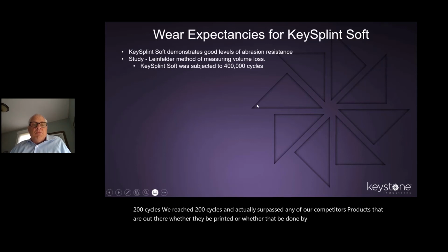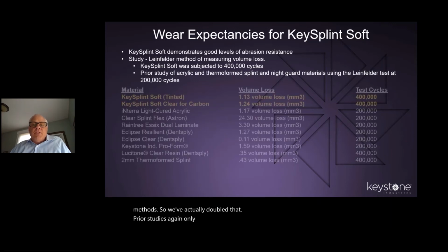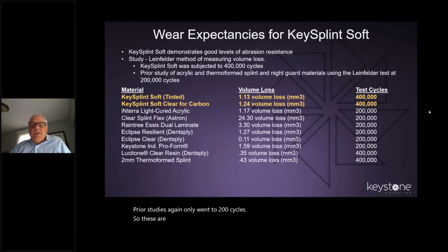So we've actually doubled that. Prior studies, again, only went to 200 cycles. So these are some of the results that we saw on this.